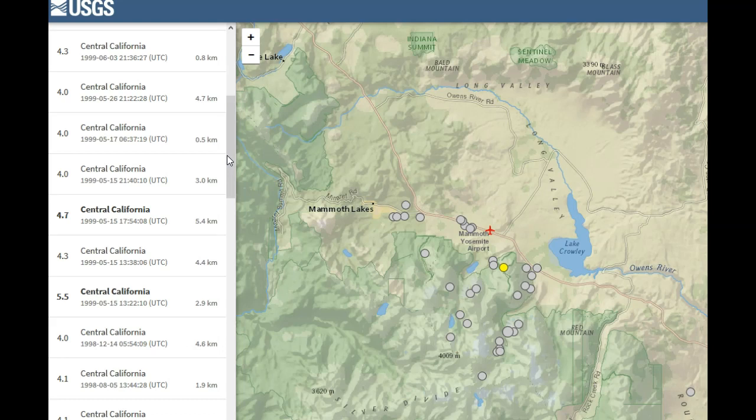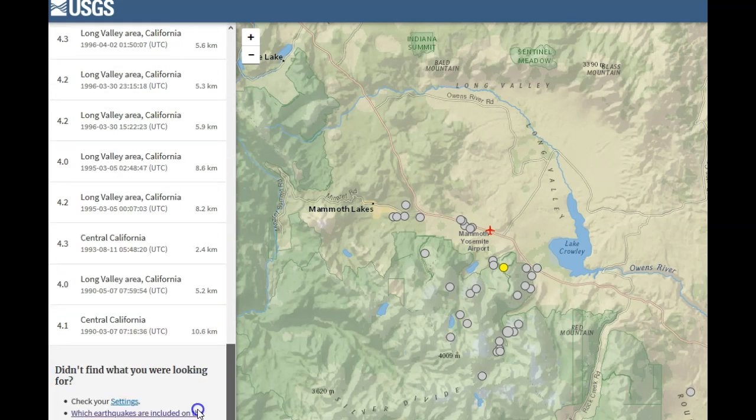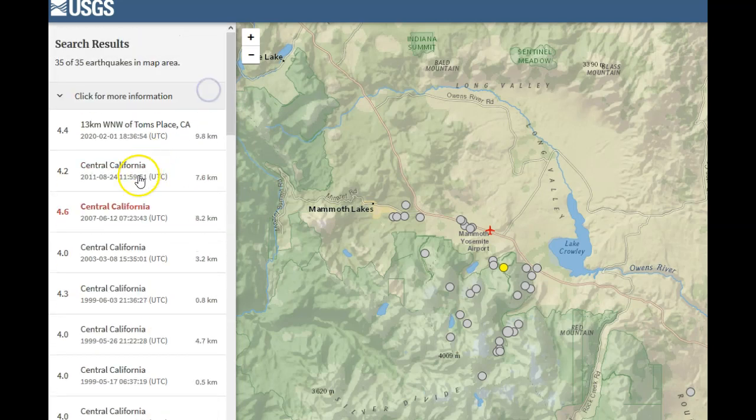And we've seen a little bit of uplift here and there at Long Valley, but nothing compares to the activity that started, basically, on May 1980, which is the same month and year that Mount St. Helens erupted. But then again, down in the 90s and the 80s, they had a lot of activity. But it's been pretty calm since then.